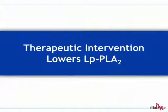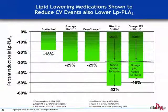I'd also like to show you how therapeutic intervention lowers LP-PLA2. Lipid-lowering medication has been shown to reduce cardiovascular events and also lower the plaque value. These are some common lipid-lowering medications, well used, well known. Whether it's statins or fibrates, they cause an LP-PLA2 reduction of almost 30%. If you add niacin to this mix, niacin and statins, it's greater than a 50% reduction in the plaque value. And if you add omega-3 fatty acids to the statin, it's almost a 50% reduction. So you can affect not only their cardiovascular risk, but you can affect the LP-PLA2 enzyme level in these patients.